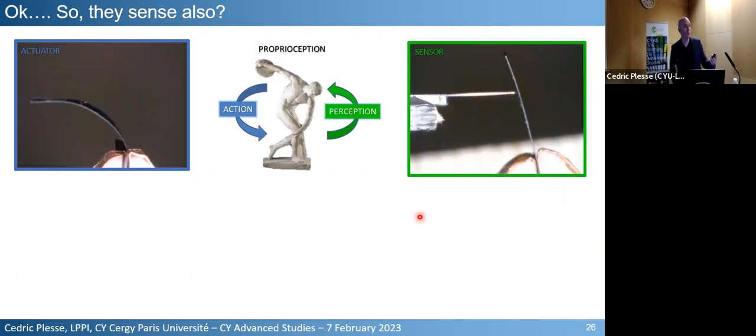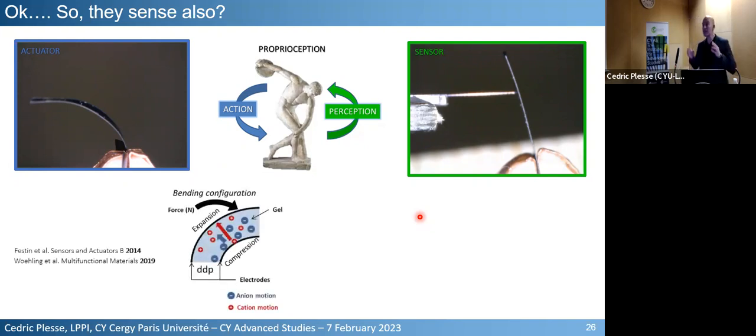This is called proprioception, and this is what you have in your biological muscles, meaning that if you close your eyes, you always know in which position you are because you have muscles that can sense at the same time. Or if you're grabbing an object, you know directly the weight of this object. And this is something that has been very intriguing for us.